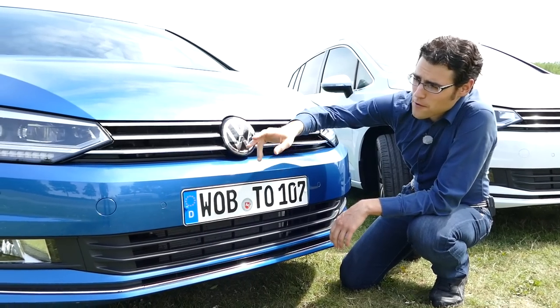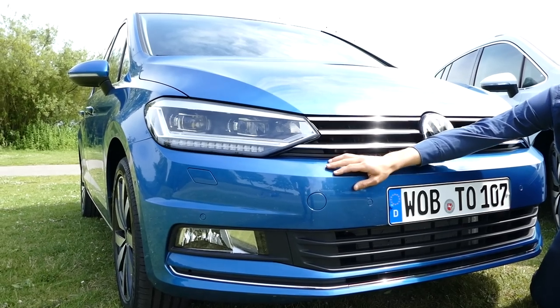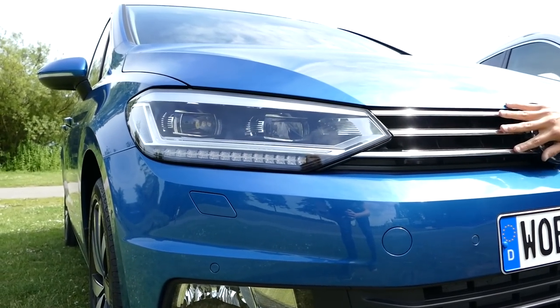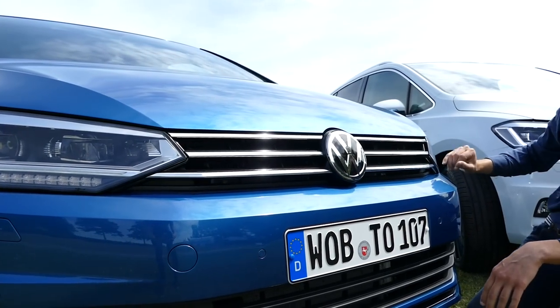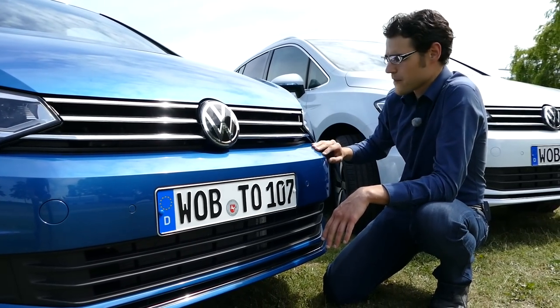So what we see here, for example, the new headlights, they got this very sharp look here, and I really liked it because that makes the car look really modern. Then we have three elegant horizontal fins going all the way, and they are transported into the headlight like we've seen with the all-new Volkswagen Passat, and I think that's also a very nice design feature.